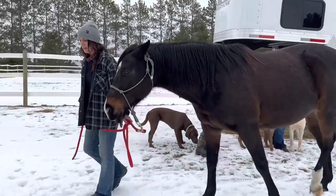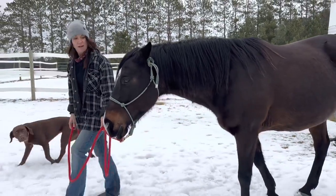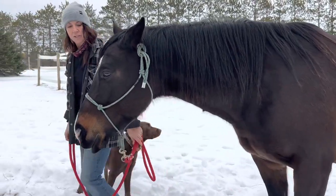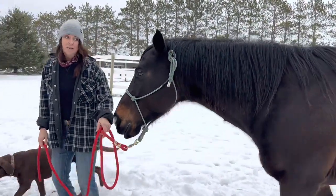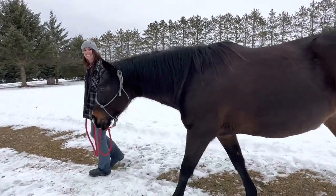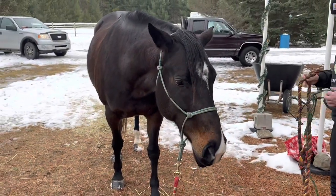I really like to do any procedure I can without sedation, but sometimes it is a must. We don't want anyone getting hurt. We don't want the horse getting hurt. And we do need her teeth to get floated, so we're going to walk her nice and slow. Alright. So very calm River right now.